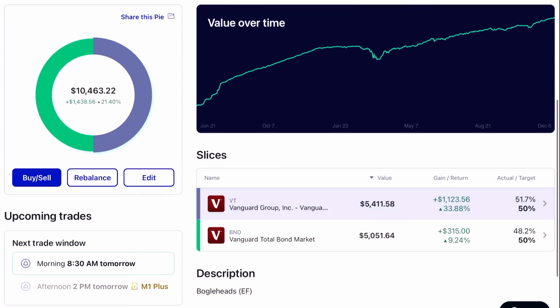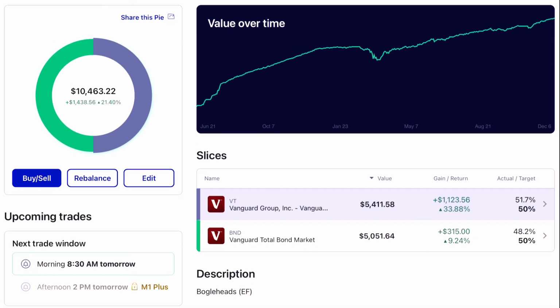That's better than the dividend portfolio by a mile, and not too bad compared to most investments out there. It's also beating a lot of the fund managers in the world. It's beating 80% of fund managers. So this is a really great investment if you want to be kind of aggressive without taking the risk of trying to get into a single stock and outsmart people. The Vanguard bond market, though, is up 9.24%.